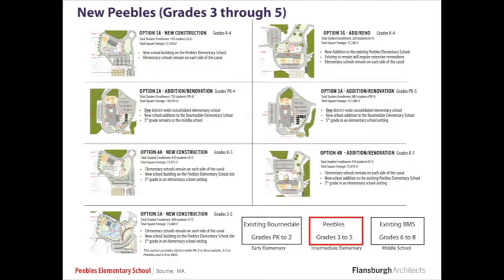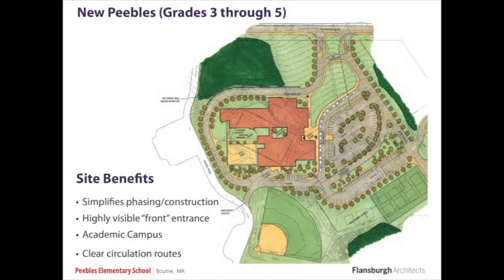An option 4A, both new and add-reno, serving K through 4 on that side of the canal, but an all-district 5th grade. And through all this is studied the option 5, which is grades 3 to 5, emerged as being the most viable and most practical model to move forward. The MSBA recognized this for its benefits.